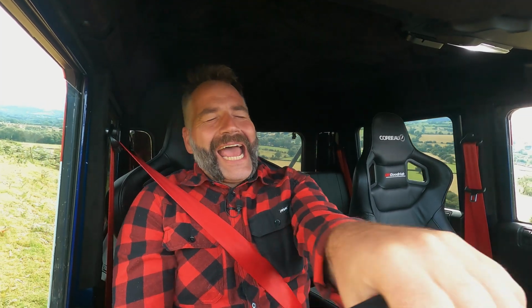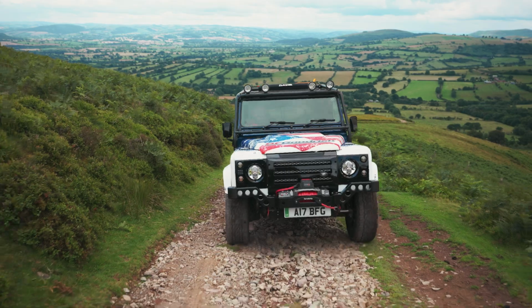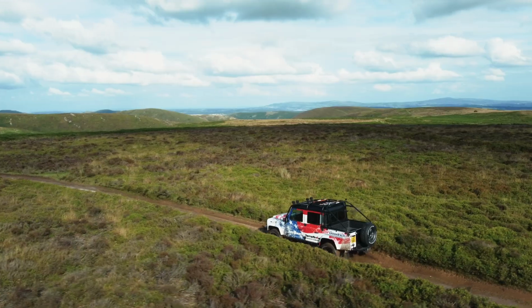Now, one thing this has in absolute spades is torque. And when you're off-roading, that's exactly what you need. It's all about getting that traction down and driving forwards and up. And I could do that in my sleep with this. It is a power monster. I've got 600 Newton meters of torque. I could probably spin this mountain inside out. This thing is wild. I've got all the power I'm ever going to need.